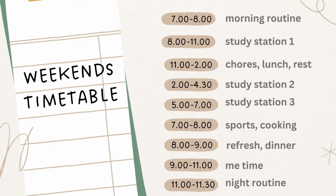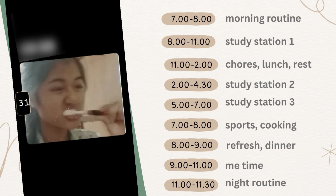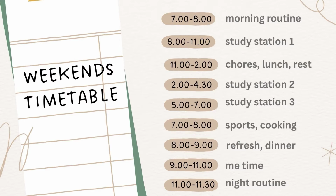And then 11 to 11:30 is my night routine. You can plan your own night routine actually because it depends on how you want it to be. Maybe you want to write down 5 things that make you happy on that day. What are you grateful for? For me, I'll just check my progress for the day and then check what I need to do the next day, and then I'll brush my teeth, wash my face, and then I'll go to bed.